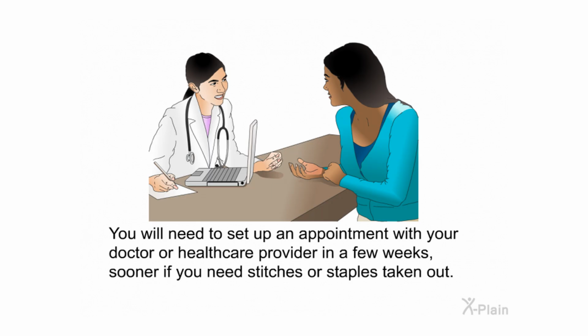Follow-up. You will need to set up an appointment with your doctor or healthcare provider in a few weeks, sooner if you need stitches or staples taken out.